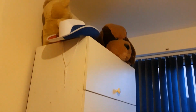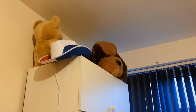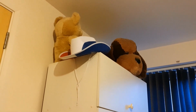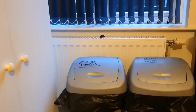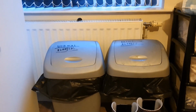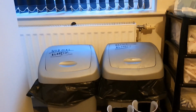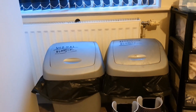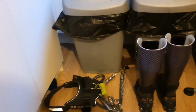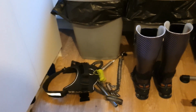There's my wardrobe, and I have to keep these teddies up here because Max likes to play with them, and if I left them down on the floor they'd be ripped to shreds. These are my bins. You'll notice that I have two bins because here we have recycling boxes, and having two separate bins just makes it easier to sort it out. And below them is Max's harness and the attachment for his lead that goes onto my wheelchair.